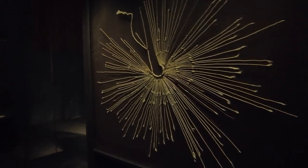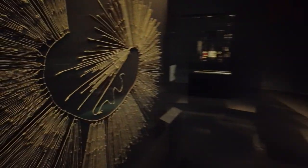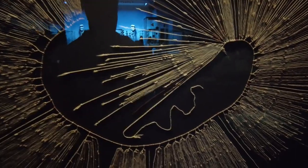Wow. Look at these. What are these? Instrumento de contabilidad. Knotted cords for accounting. I mean, without a calculator, how else are you going to do math? This is how you're going to do it on this thing.